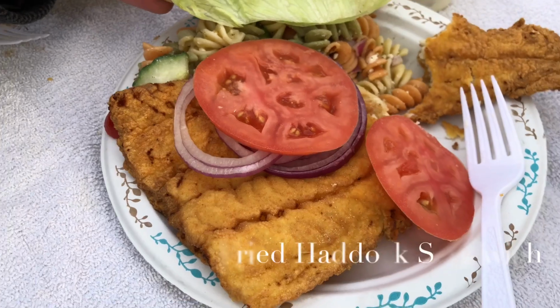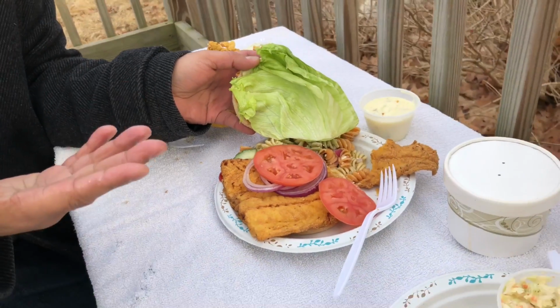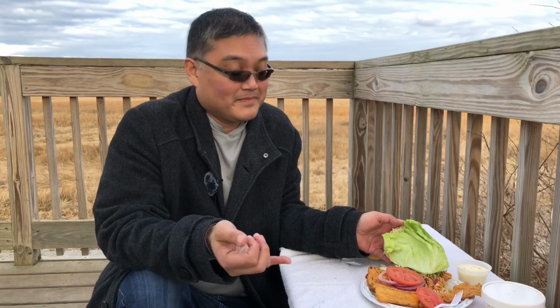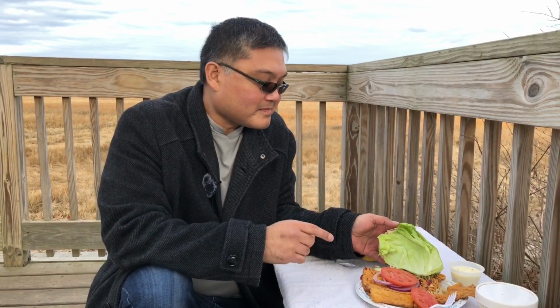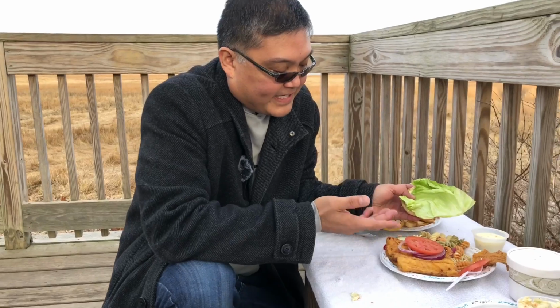Haddock sandwich. It's a real New England classic. When you think about classic Boston food, okay, we have clam chowder, we have fried clams, we have lobster and lobster rolls. But not a lot of people talk about the simple haddock sandwich. And what we have here looks like an entire fillet.